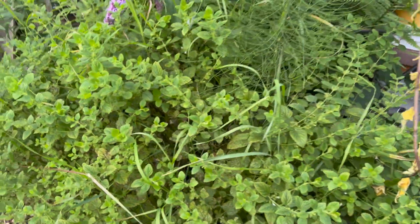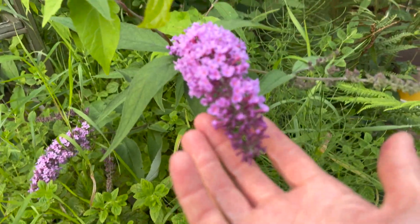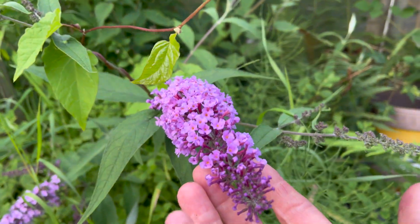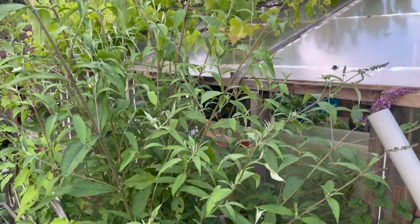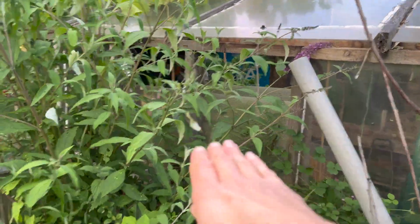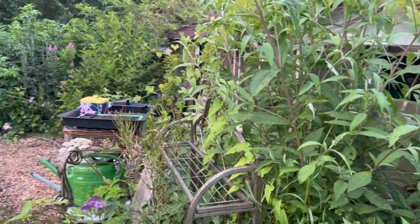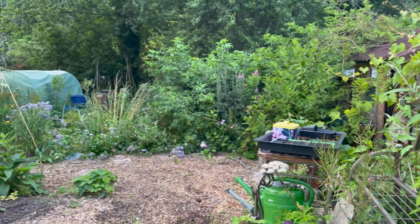Along here I've got a huge, huge shrub of lemon balm and some buddleia, and the buddleia really, really needs chopping back because look, you can barely see into the greenhouse and it's blocking out loads of light from my tomatoes. So I'm actually going to chop all of this back fairly soon. Open that up a little bit more. But yeah, I come round.